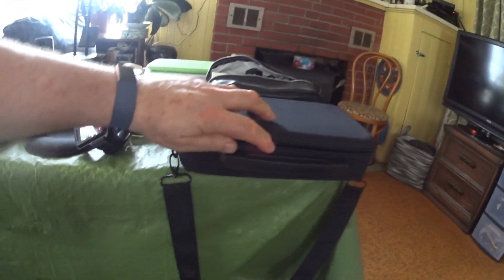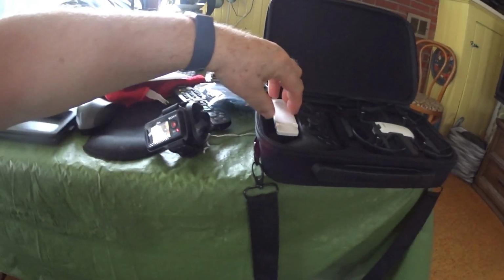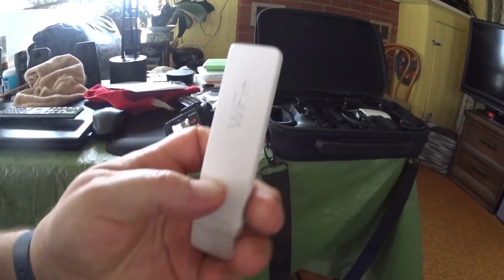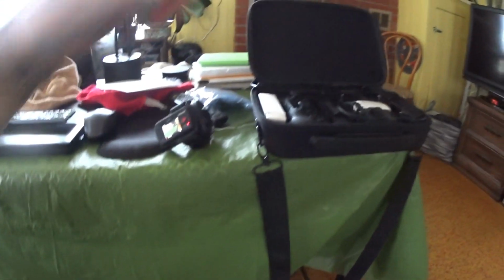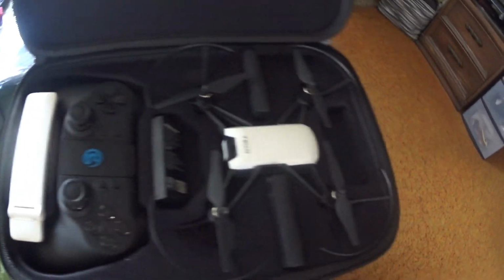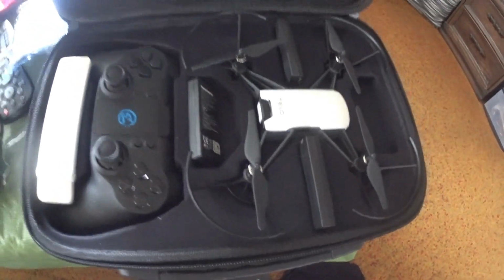Apparently I did it again. I lost somewhere along the line some video footage I took of my new bag. This is the new bag that I bought for the Tello. It's something like $19 extra. This is another extra I bought, a Wi-Fi extender. It makes my Tello functional further in distance than without it. I will take a look. In here you see I have 3 more extra batteries plus 1 in the Tello.